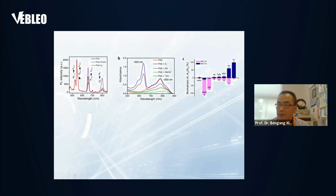And this is the fluorescence change after radical reactions. And this is the absorption change of a dye molecule, hydroxyl5 and CVS7. Each dye molecule has its own specific reactions, with minimal interference from other radicals. And the signals change in a very opposite manner.